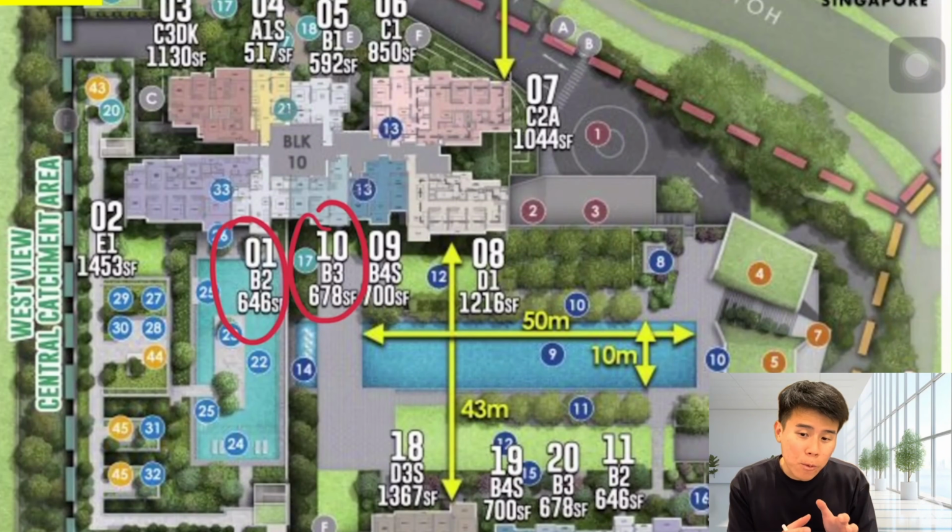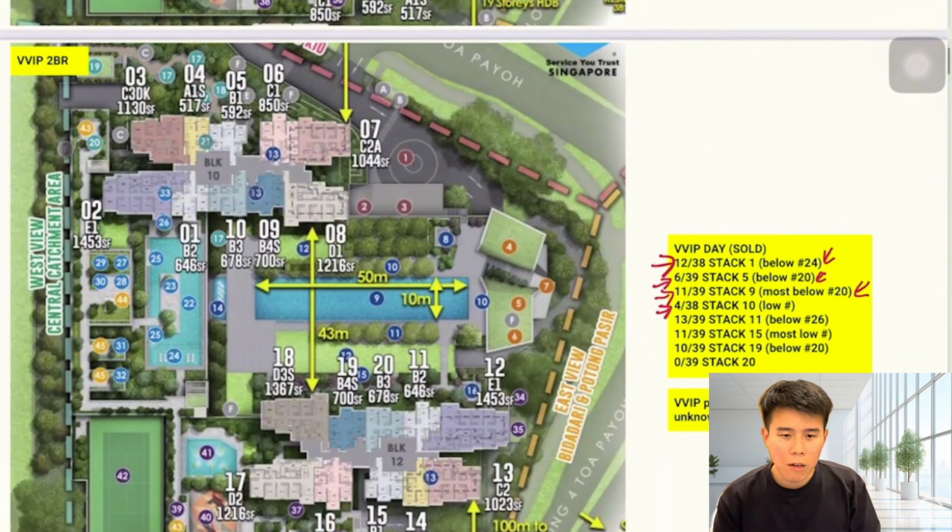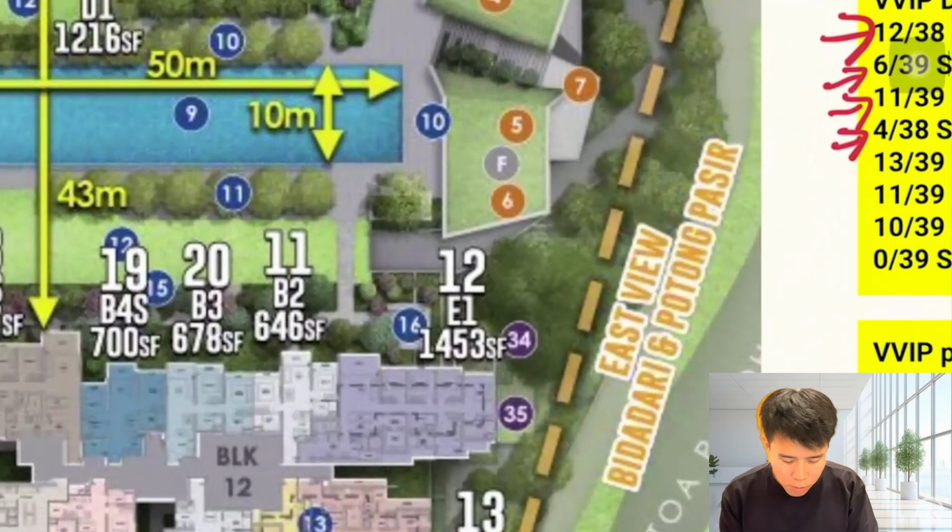If you just compare between stack 1 and stack 10, the additional benefit of this 32 square feet, you pay maybe $2,700 per square feet, and you don't really get an additional usage for the space. So based on the elimination, stack 1 does seem like a more logical choice if you were to compare a similar PSF between the same floor units, because you can get almost 30 square feet cheaper than the stack 10. Okay, so now we take a look at stack 11, which is over here.